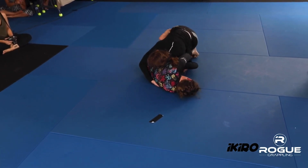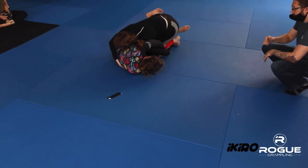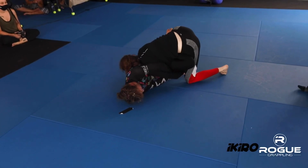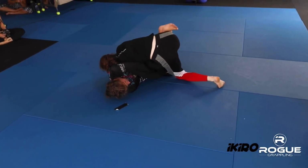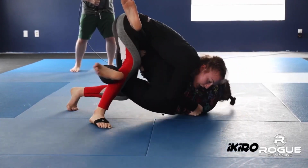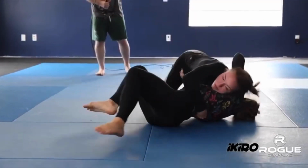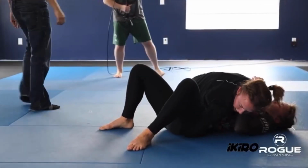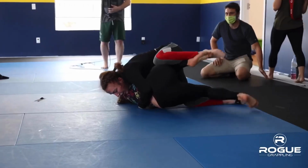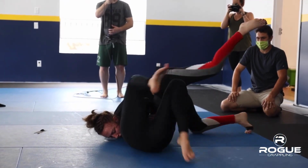See how she's hugging Haley's back there, staying nice and tight. Right now, space is her enemy, so she wants to stay nice and snug to Haley, not let her rip that arm free. She's dropping her hip, creating more pressure, walking towards the head, creating more pressure. Still looking to escape that leg. She's outside the guard, and she's out of the Kimura. Now she's in side control, and she's secured the position. But Haley is able to get her legs in again.